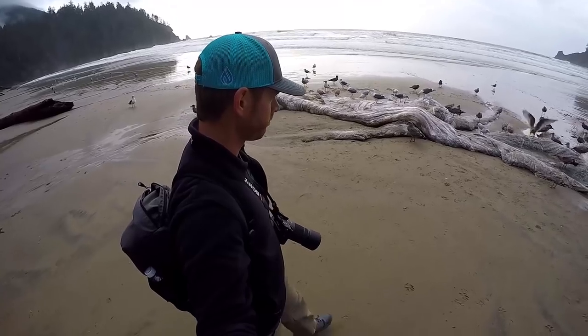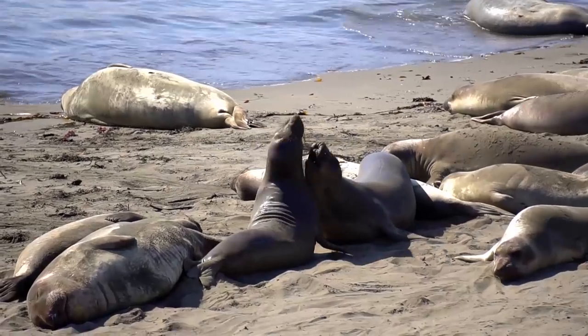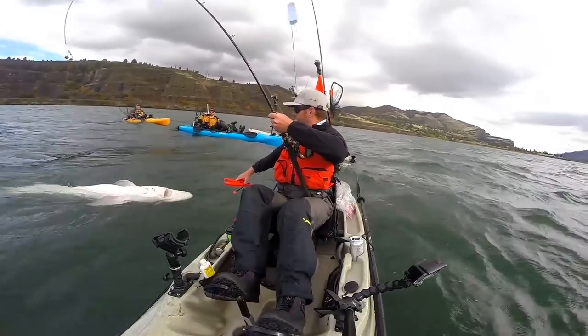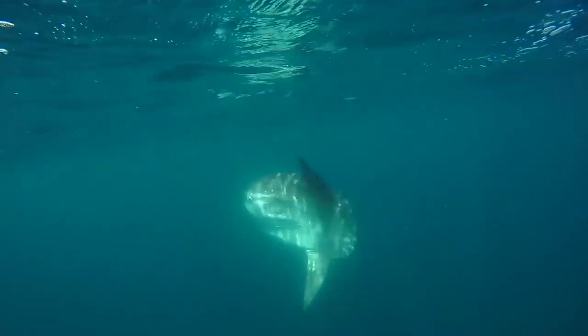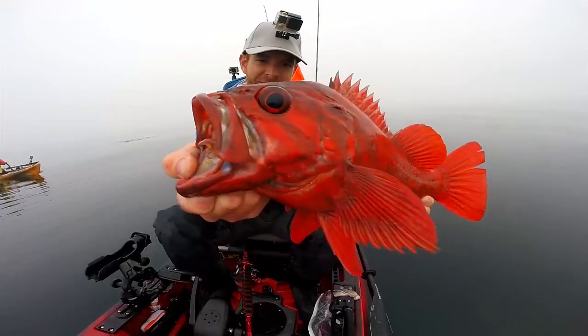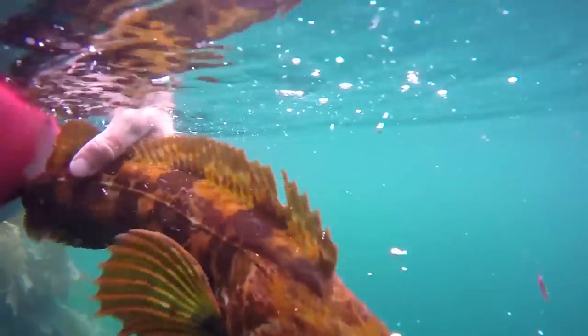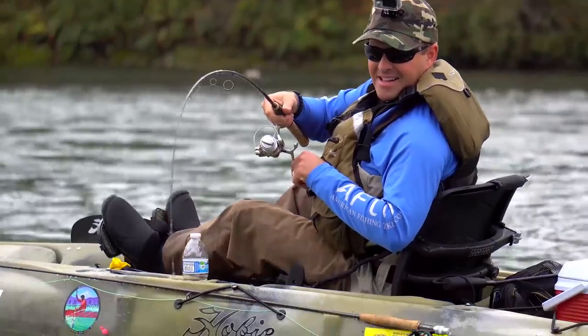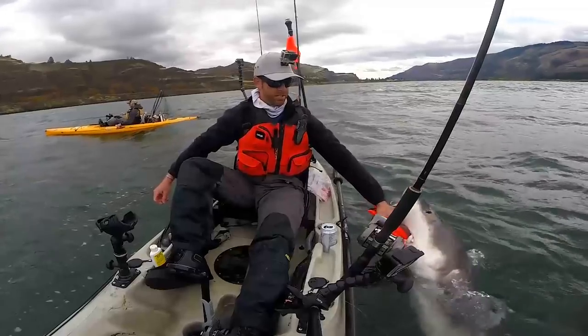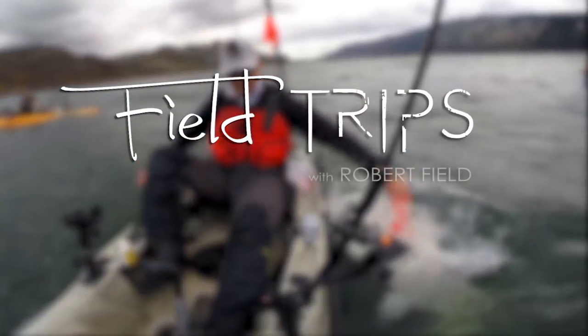I'm on a 6,000-mile road trip exploring the Pacific coast with the goal of knocking out as many new species as possible from my kayak. And I'm catching fish like this. Yeah, I got color. Yeah! So come along as I fish both freshwater and salt and meet new kayak anglers along the way. This is Field Trips with Robert Field. Look at that! That was insane!